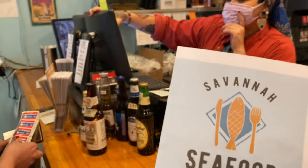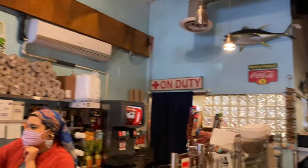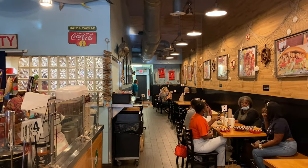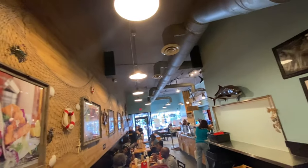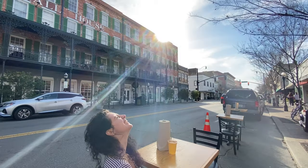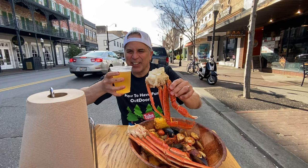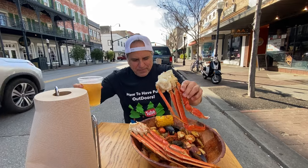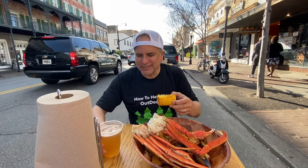So what did we order? This was really good. We got crawdad, shrimp, all kinds of stuff, right? Nice. So let's do it up. Look at that bad boy. That's a biggie. This is a great place, downtown Savannah. You gotta check it out. Beer and seafood. Seems a perfect dinner. Looks awesome. Let me chow down with you.